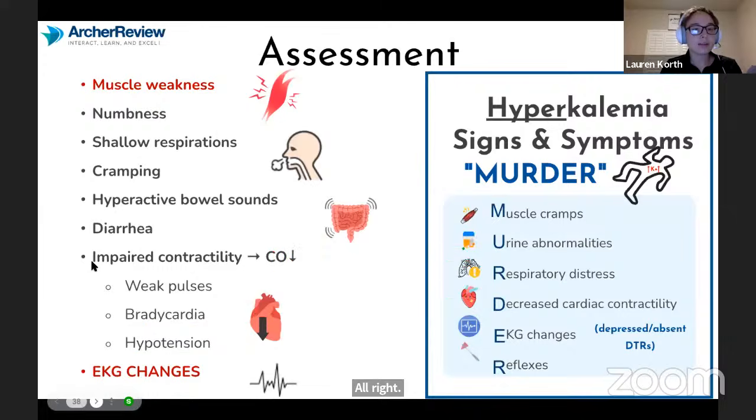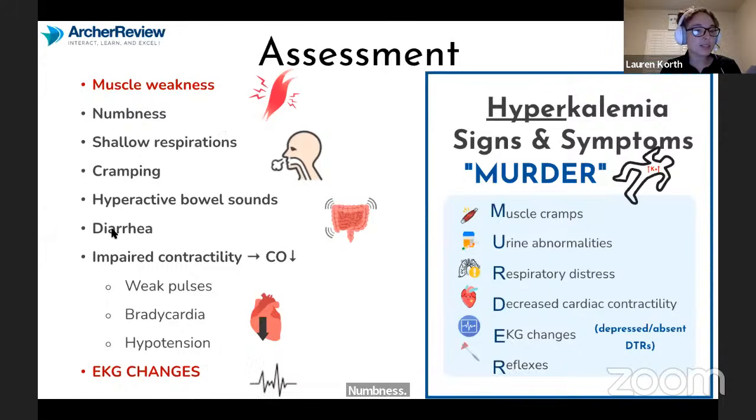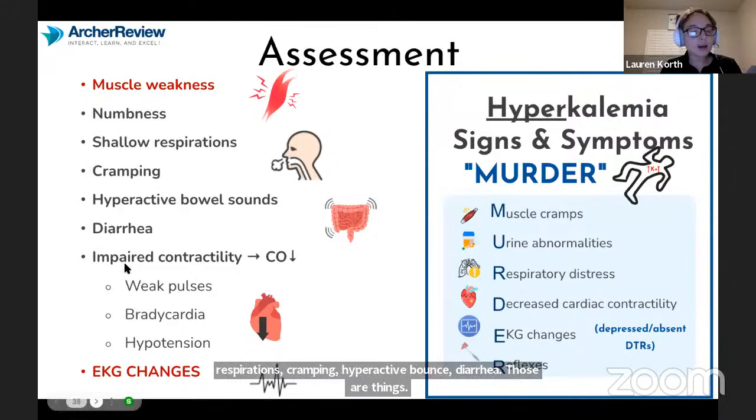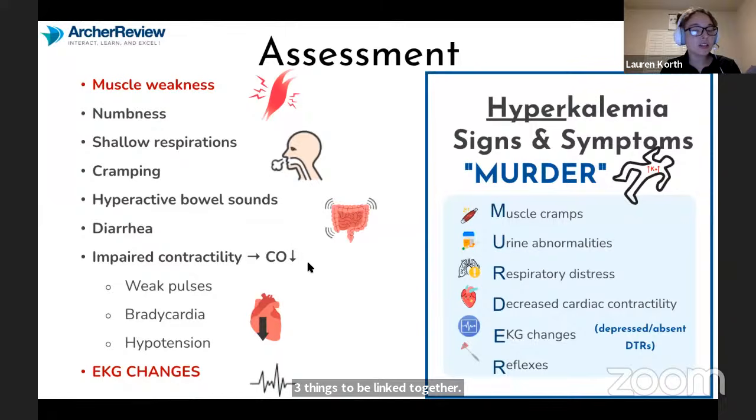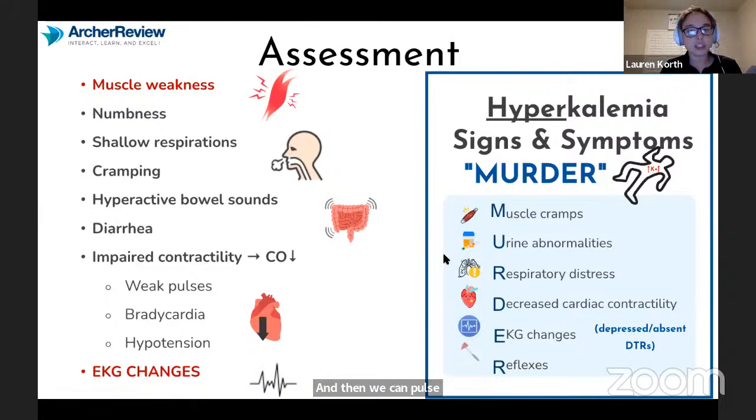Okay, I'm going to make this quick. Assessment: muscle weakness. We saw that with hypokalemia as well. You're going to weaken the muscles anytime your electrolytes are out of whack. Numbness, shallow respirations, cramping, hyperactive bowel sounds, and diarrhea. Those are three things we link together. Impaired contractility, so you're going to get decreased cardiac output, which is going to lead to decreased urine output as well, but that's later on. And then weakened pulses, bradycardia, hypotension, and then most importantly, EKG changes.